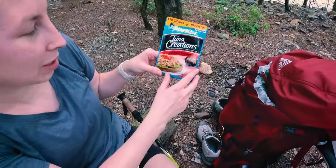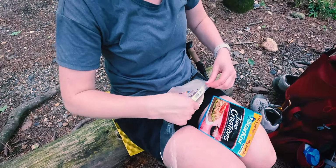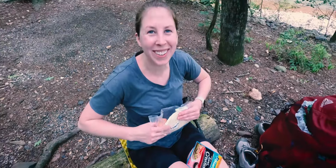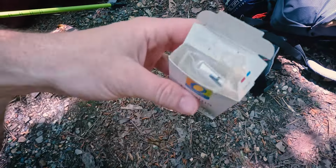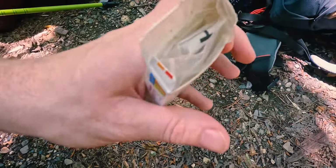Some hickory smoked tuna with some tortillas and some carrots and cheese and raisins. The best lunch ever. Probably a weird thing to pride myself on, but I love it when all my trash can go in this little raisin box. Nice and tidy.